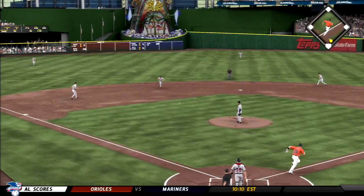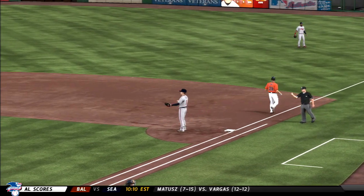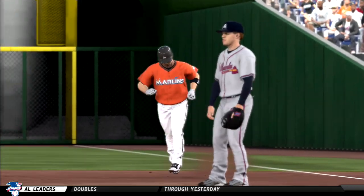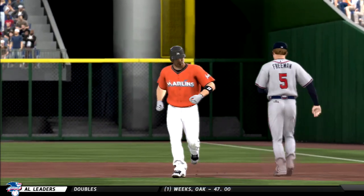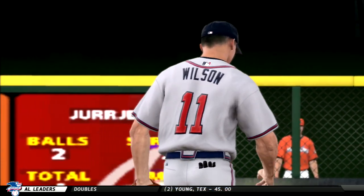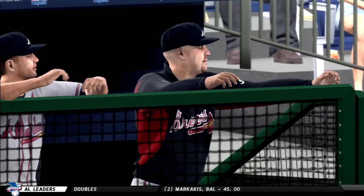On the ground is short. Up with it is Wilson. On to Freeman at first, and there are two away now. Missed opportunity there. He got himself into a great fastball count at two-oh, and he gets his fastball, yet all he can do is hit an easy grounder to short.